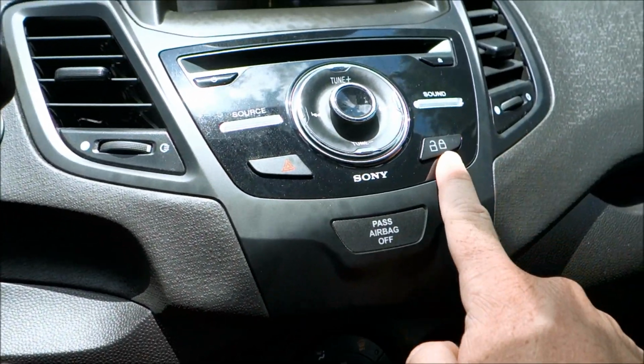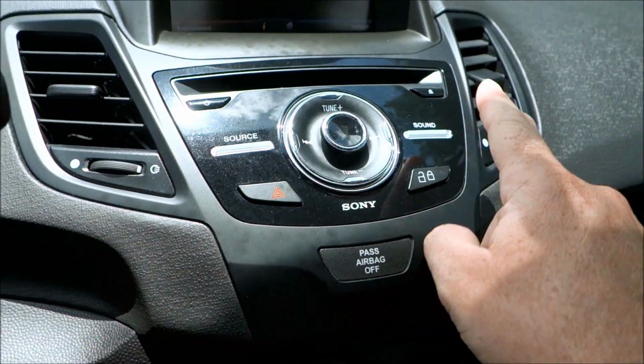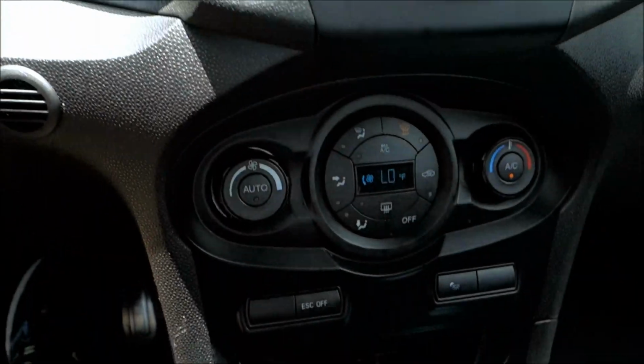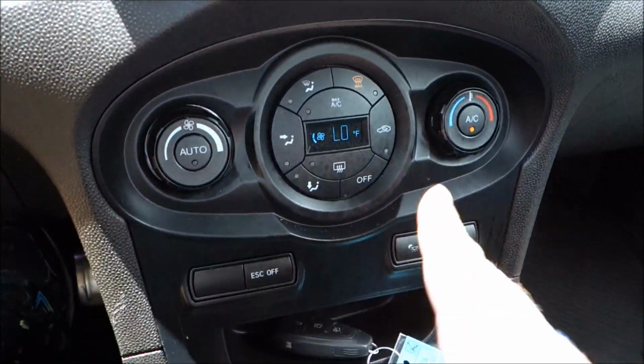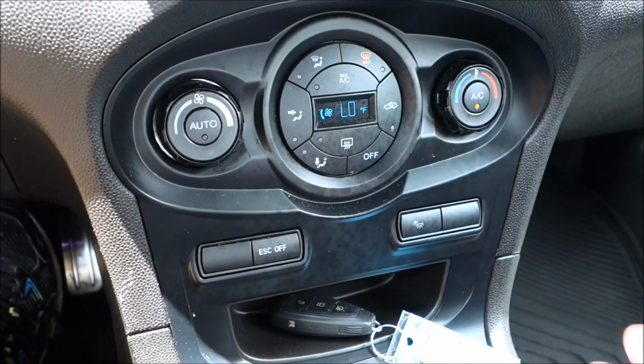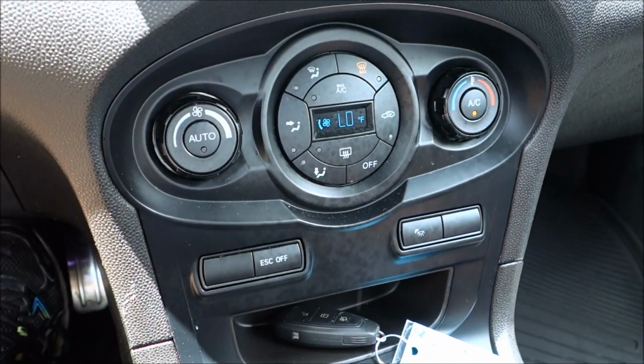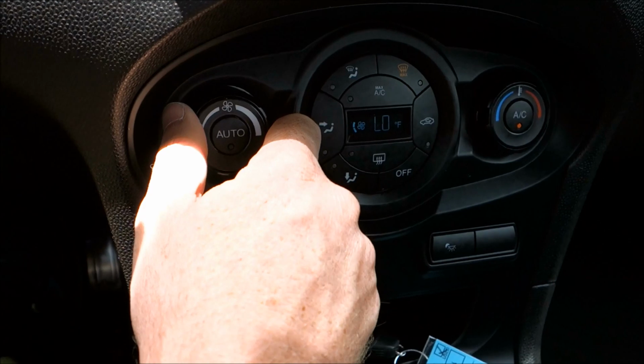Other than that, like I said, your door locks got moved to the center stack here in this My Ford Touch control station, and you also have your hazard switch as well. Now, as far as the climate controls, being the fact that this is such a small car, it doesn't really need a huge air conditioning system to push all the air around inside of it. So you do have single zone controls.